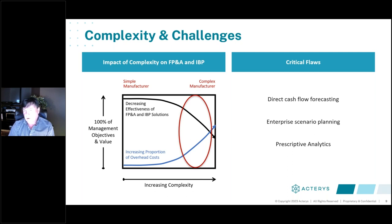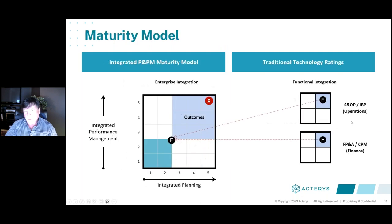So you get into bigger companies where they say, we talk about doing enterprise-wide scenario planning, most times when I talk to companies, that's really a myth. So you can do some basic scenarios, but anything that's really kind of complex is still on spreadsheets.